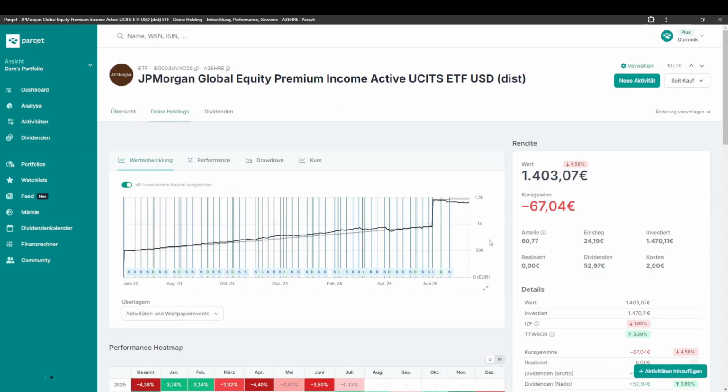And here is my holding. I own 60 shares of this one with an average price of 24 euros. And so far I received 53 euros in dividends from this ETF.